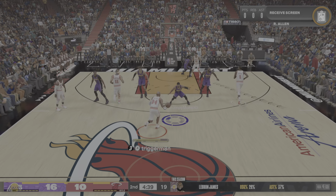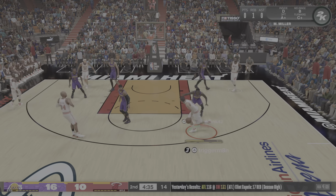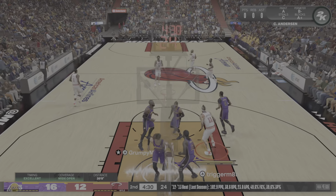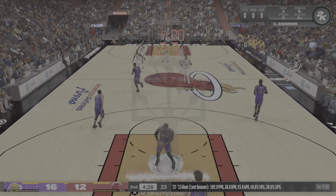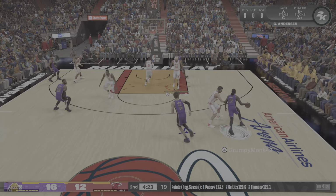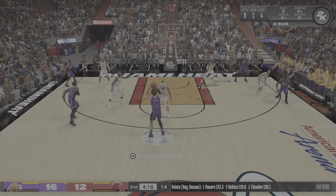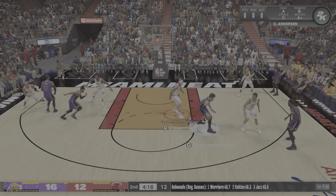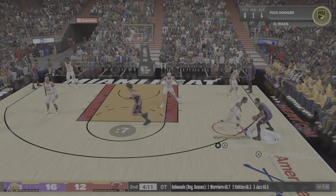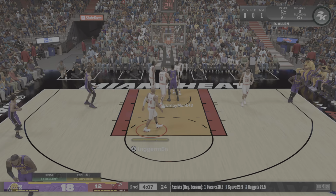LeBron gets a step. Next thing you know, he's hanging off the rim. Miller, that's for two. And he makes good on his first shot of the game. Lakers leading by four. Prince outside. Pass to Hayes. Now Reddish. Nice move. And the layup is up and in.